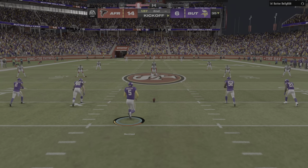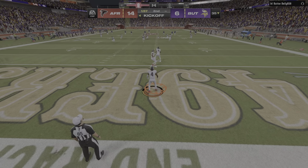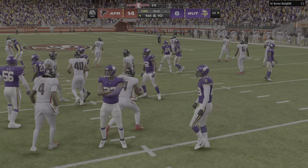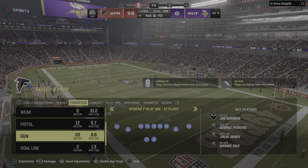Morstead out now following the touchdown to kick. And we'll see a return here from the end zone. And he will be brought down here inside the 20. Good coverage as he's dropped at the 17.